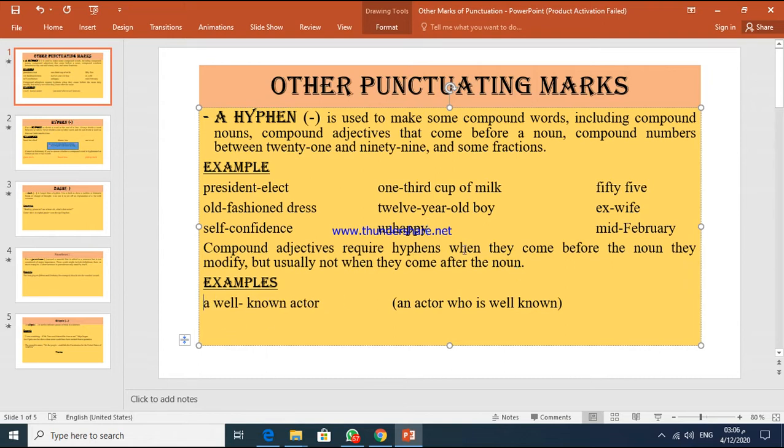Look, guys, here. Compound adjectives require hyphens when they come before the noun they modify, but usually not when they come after the noun. Look here. A well-known actor. Well-known here is a compound adjective coming before a noun, so it must be hyphenated.